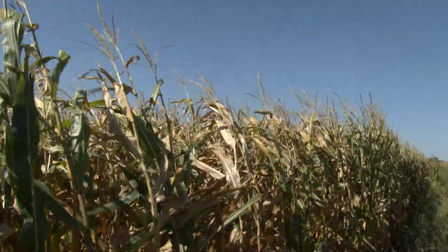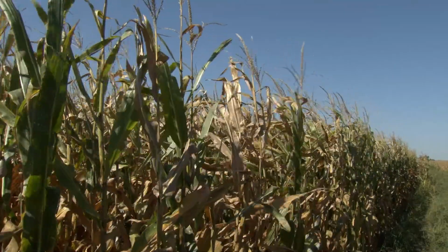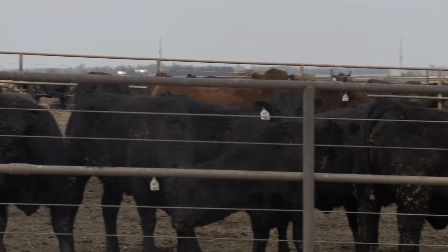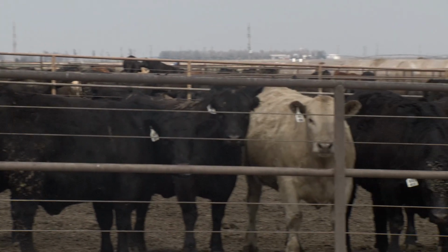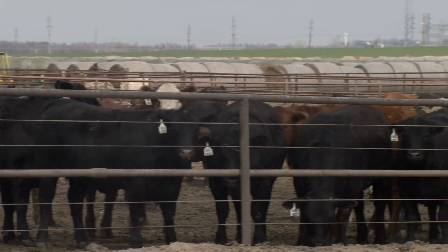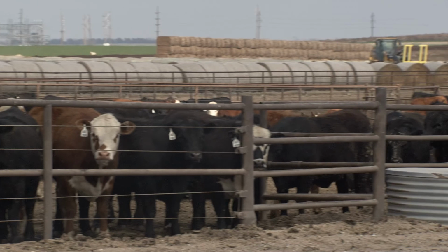Once harvested, producers must find a market for their corn. So what are some of the uses of corn? In Kansas, it's good just to talk about corn in round numbers, where our corn goes. If you just look at roughly a third of our crop goes directly to livestock production. That should be no secret there.